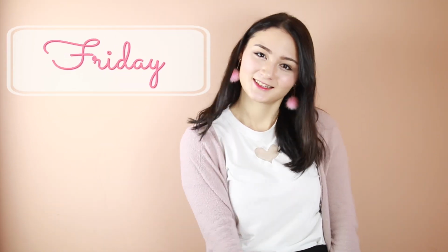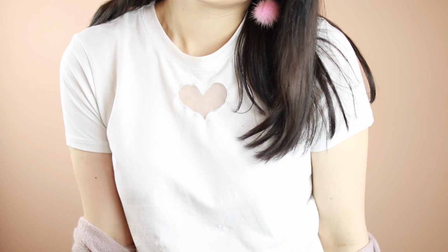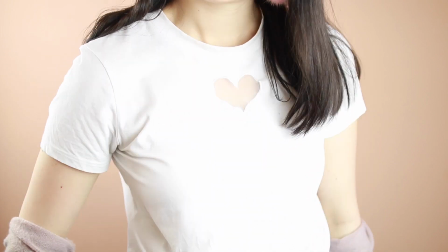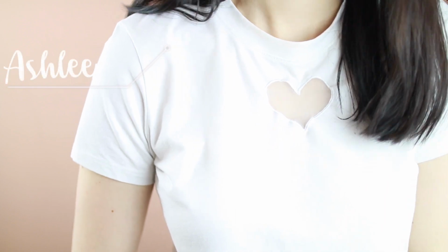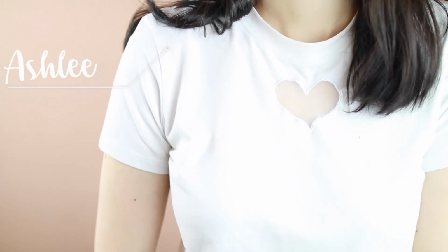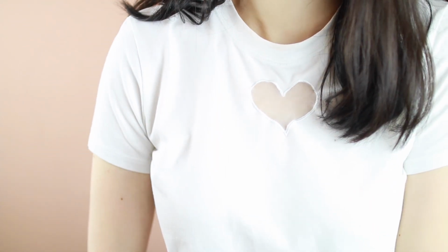TGIF, thank God it's Friday. Now this outfit was perfect for my date. I went on a movie date this night, so it was super cute, flirty, and super wearable. For earrings, I'm wearing my pink pom-pom earrings from Utsukushi, which are super cute and something I haven't tried before. Now for my top, one of my favorite tops right now, it's a white t-shirt with a see-through cutout of a heart, and it's from a brand called Ashley, and I think it goes with pretty much everything.